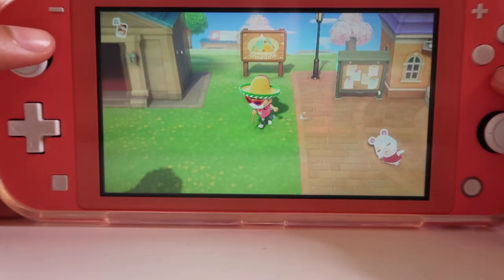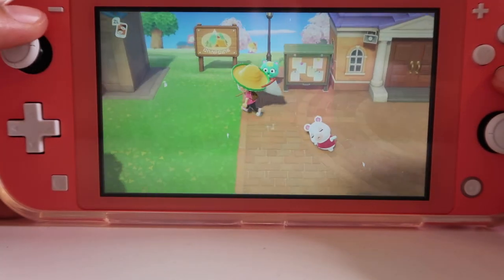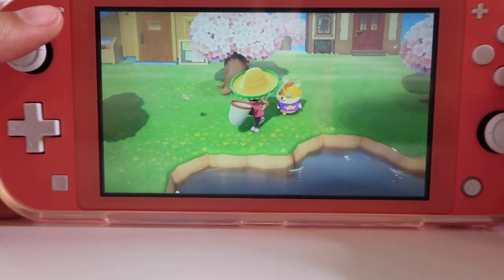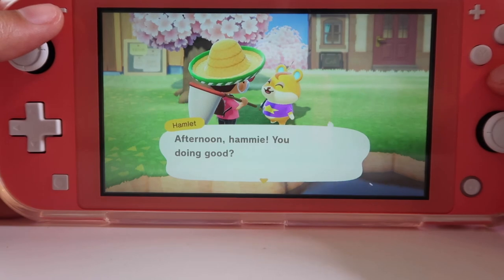I can't wait so I can get pads. Oh, she's stretching. There's Nibbles. I already talked to you. Ooh, let's talk to Hamlet. I'm so happy I have Hamlet and Flurry. They're like the power couple.